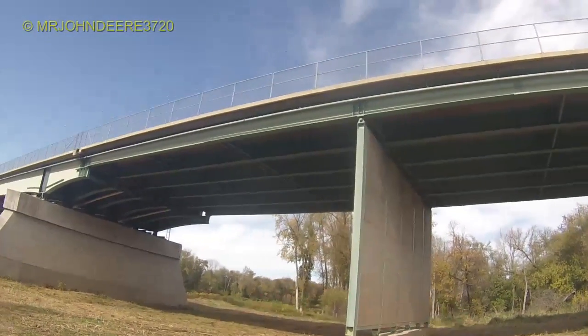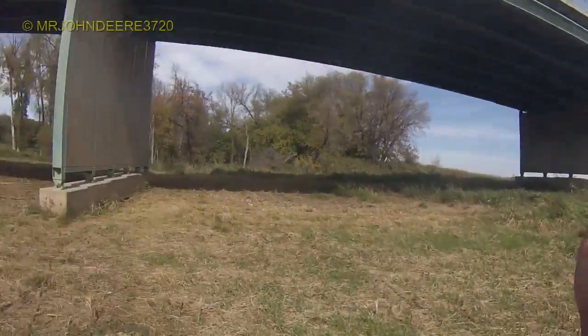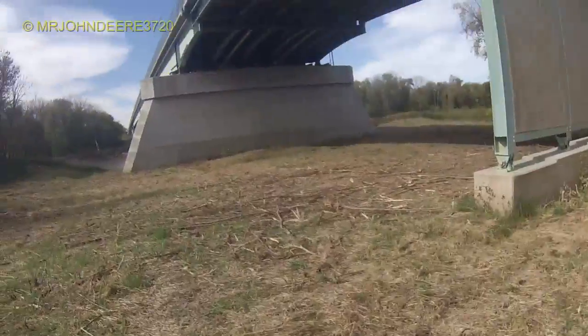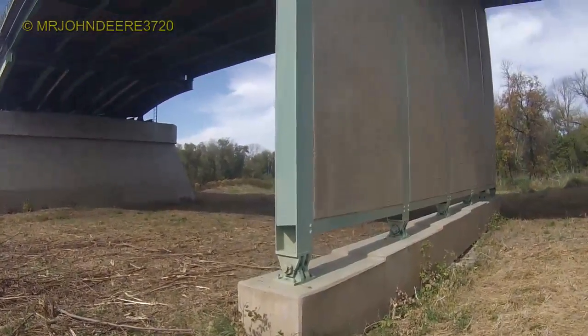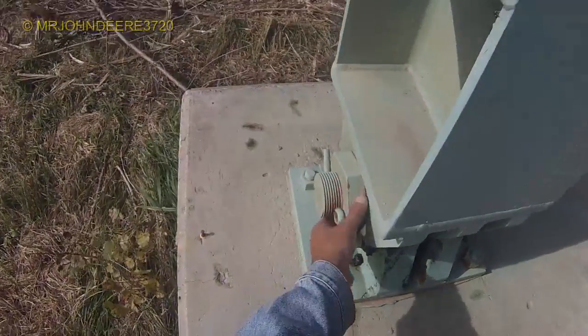I figured they probably just checked the pins. I don't know why they have pins in there for really anyway, because if the pins blow out, well, I don't know if the bridge is actually supposed to sway or not, but if it did, I don't know how they expect it to stay, because it's just going to rip out. I don't know. I guess they're bolted in place.